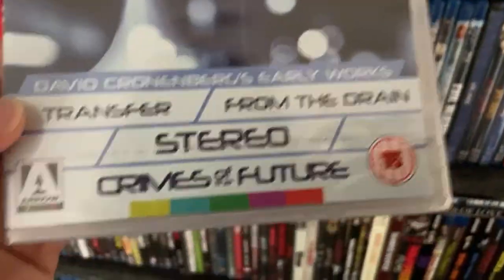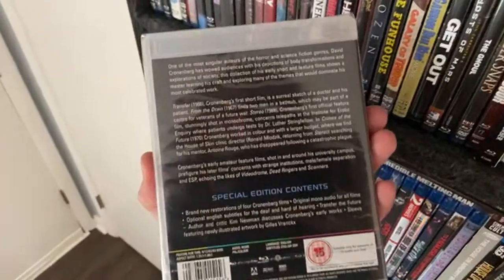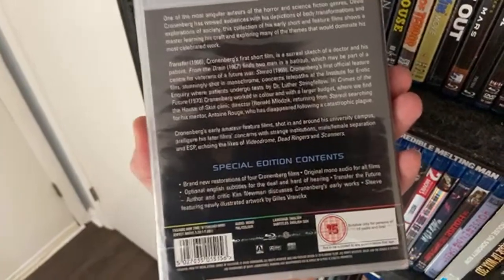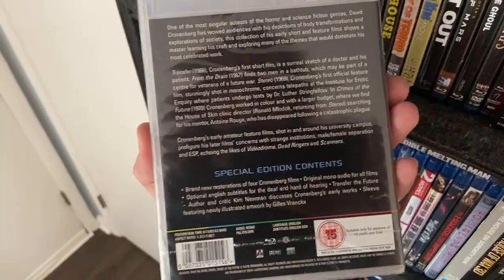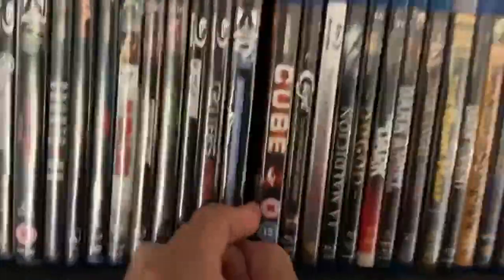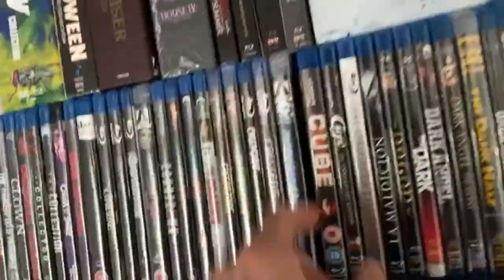So Transfer, From the Drain, and then those are 2 short films, and then 2 feature-length films, Stereo and Crimes of the Future. Yes, he has 2 films now called Crimes of the Future. I think they're thematically similar, but I don't think the new Crimes of the Future film is a remake of his original 1970 student film. I could be wrong. I'm not sure how closely they are related, but I haven't seen any of these, frankly.